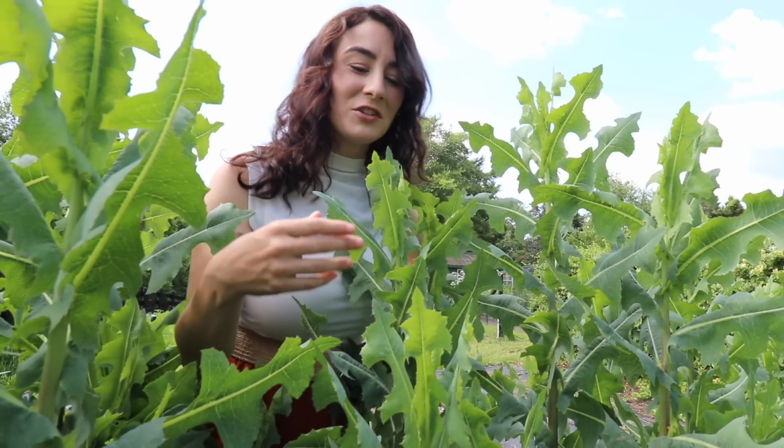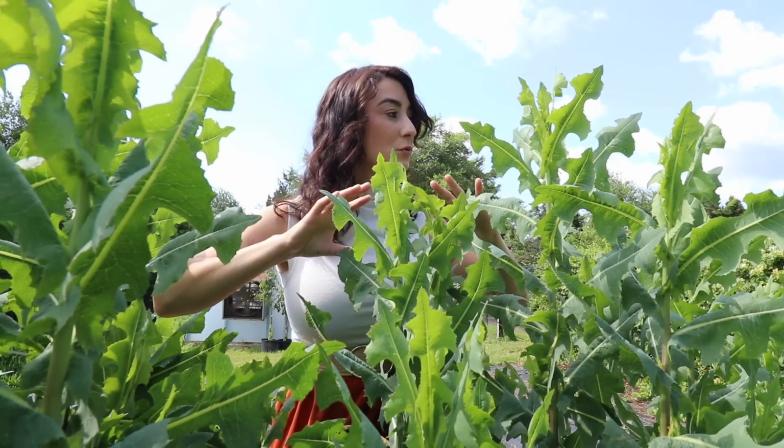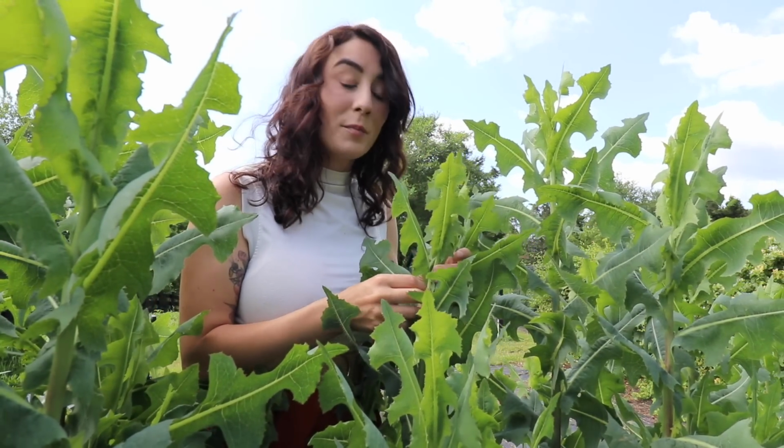If not, I'm just gonna tell you, just in case this is your first time watching. But this plant right here is known as wild lettuce. I actually have a nice little row of wild lettuce that I'm standing in. We use this plant for pain.